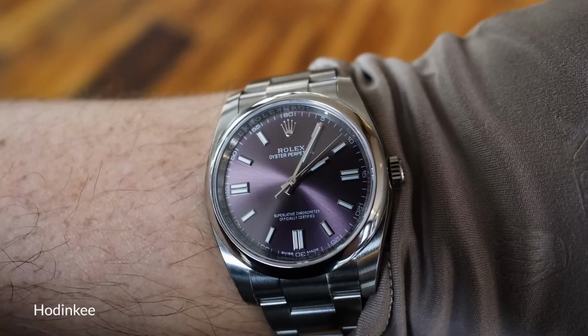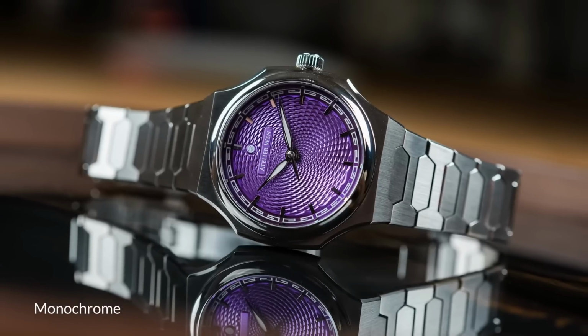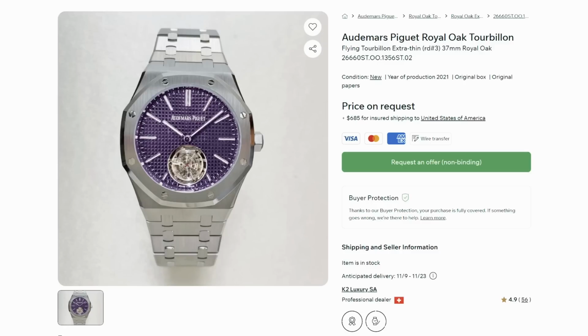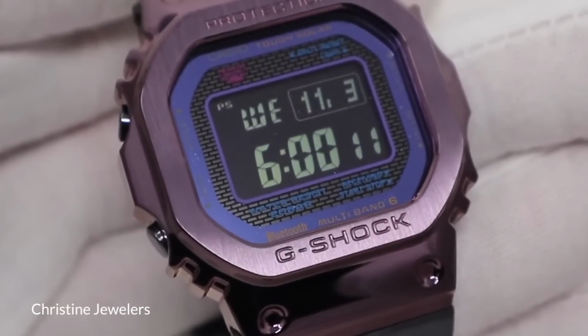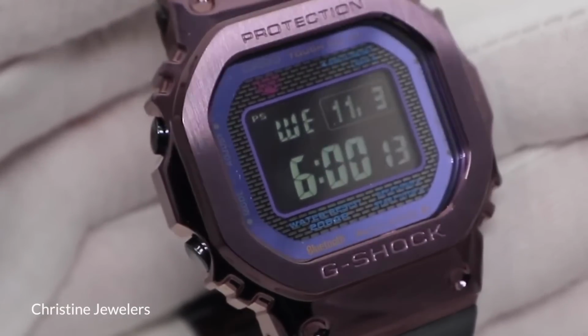But yeah, you have Atelier Wen on the microbrand side. Beautiful. You have Moser doing purple, which, you know, they do colors very well. Yep. AP did a Royal Oak Concept Tourbillon kind of thing. Urwerk did an ultraviolet, which of course really works with their thing. Yeah. You have a few Tokyo themed. Those are a darker, moodier, like 80s video game kind of purple, I would say.